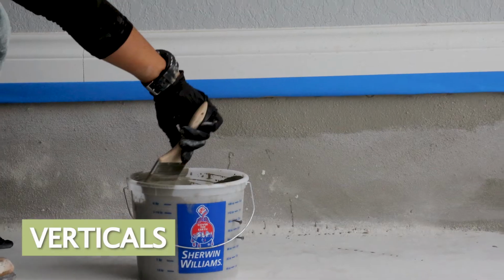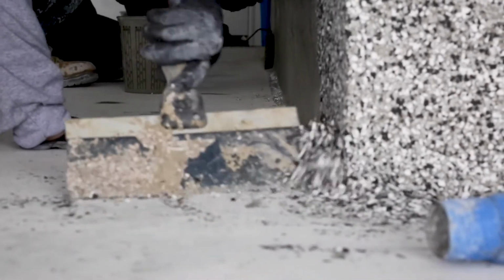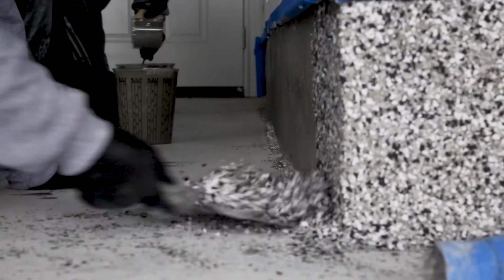There are a couple other things that can factor into your square footage. Garages have what we call verticals. On the side wall, just below your sheetrock or your drywall, there will be some exposed concrete. If you want that coated, that adds into your square footage. That's typically anywhere from 4 inches to about 8 inches tall. Sometimes it can be even higher than that.